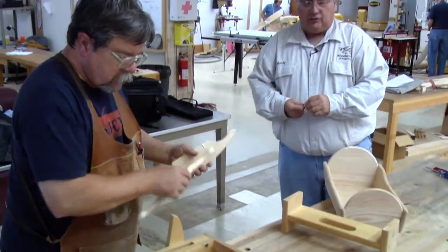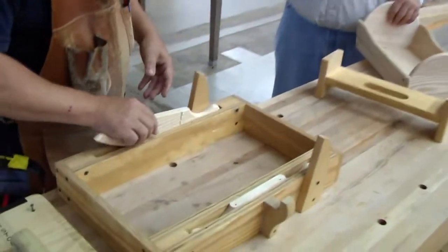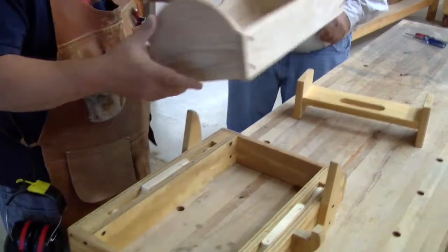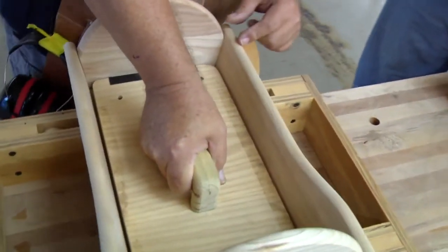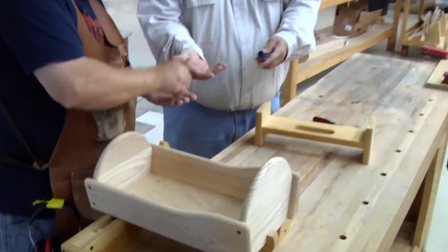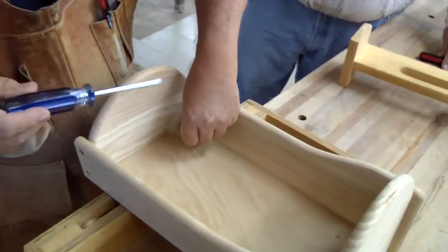So here we have the jig that we use to put the rockers on. You can see Dan putting the rockers into the slots. And then he'll take the cradle, place it in the jig. He'll mark where the holes go with that. And then we have the screws, and that's to screw the rockers on.